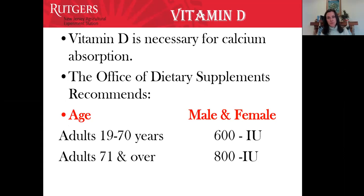Vitamin D. You'll often see that milk is fortified with vitamin D. The reason for that is milk and other dairy products are calcium-rich foods, and vitamin D is necessary for calcium absorption. So if you're taking all this calcium, but you're not getting sufficient or any vitamin D in your diet, it's really not going to do you much good.